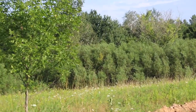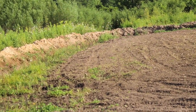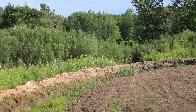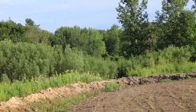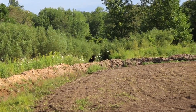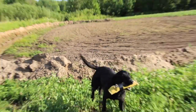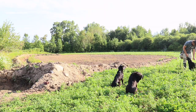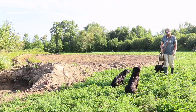There goes another pheasant. Good. Can see the weeds. I think she's on her way back. Good. Good dog. Good girl. Very good. Good dog. Right here, right here. Hold. Hold. Right here. Dead. Good. Good girl.